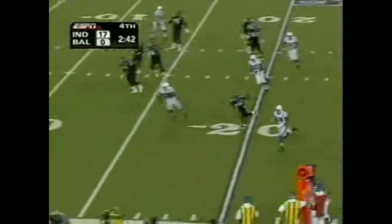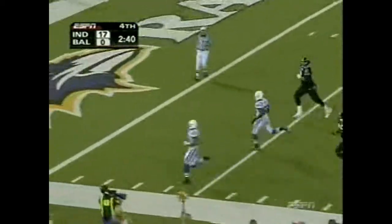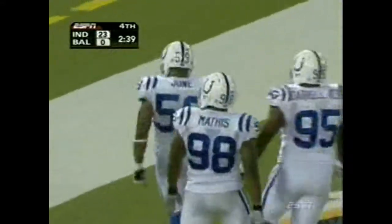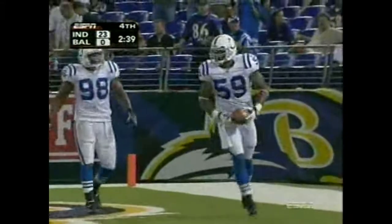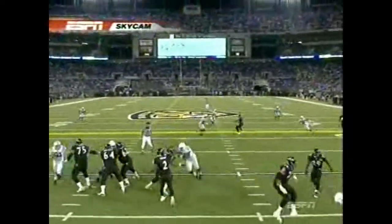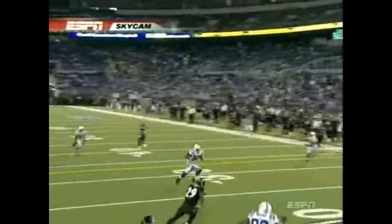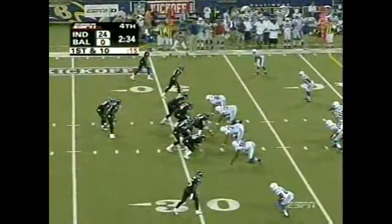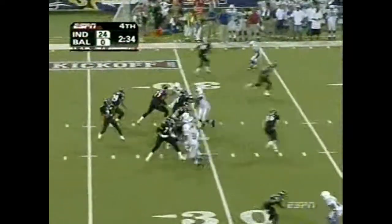And here's another pick. And it's Gary Brackett. That's his 3rd. And this one's for a touchdown. No, it's Cato June. Read his eyes, just slides right over. So what Tony Dungy is getting is he's starting to get the blueprint, an explosive running game.